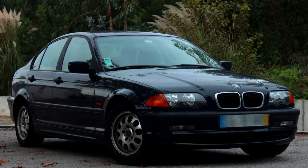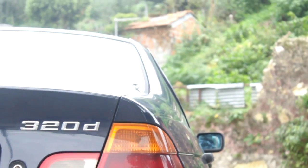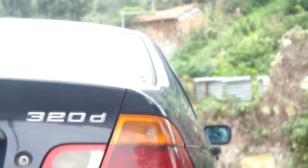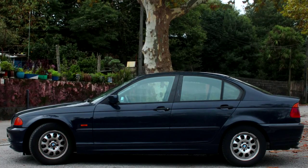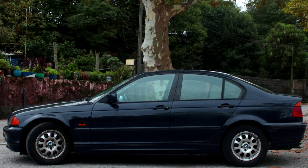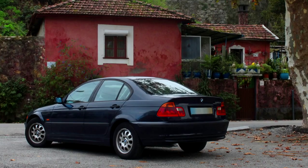I wouldn't buy this car. No, I wouldn't buy this car. I run away from diesels, and I think that if you are looking for a sports car, you should not consider buying a diesel. I would go for the 318i or maybe the 320i for some inline 6 fun. But anyway, this show is about what I think is the more reasonable choice, even if it goes against my preferences. So, is this a reasonable choice?